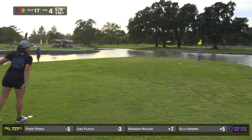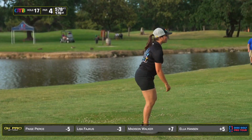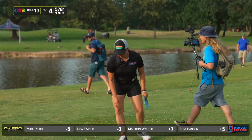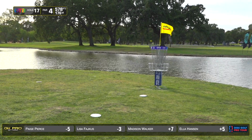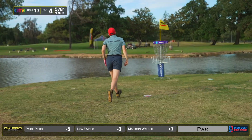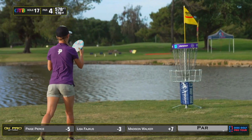This played as the most difficult hole on the course for the FPO field. I'm not surprised by that. Dang it. No birdies on the day. Yes. Cash money. Yeah, it's good to see her convert on some of those really tester, like 25, 28 footers.